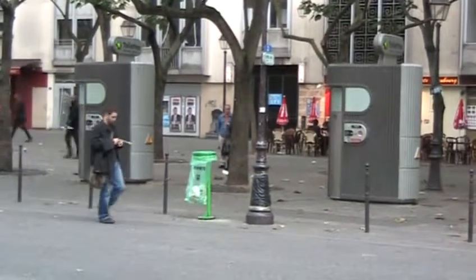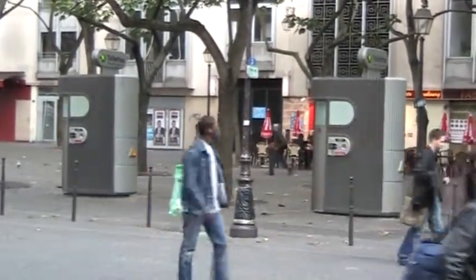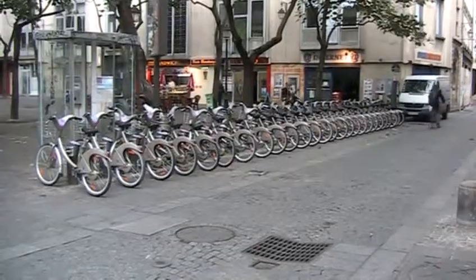Public toilets. They're free and they're self-cleaning, so you never have to worry about sitting in the last person's crap. And then there's this, rental bicycles.